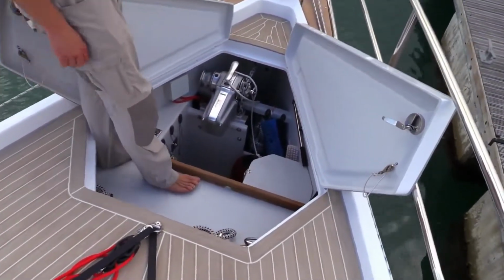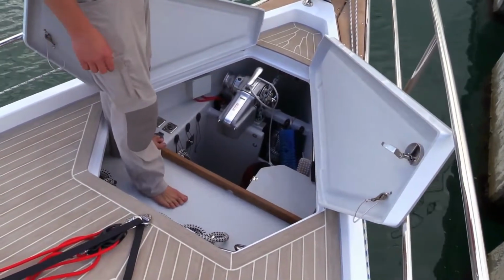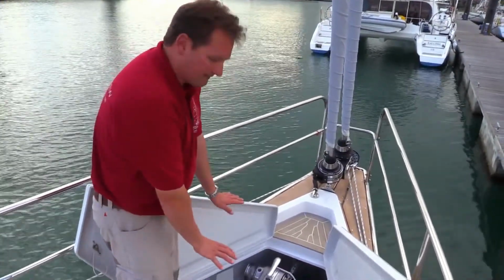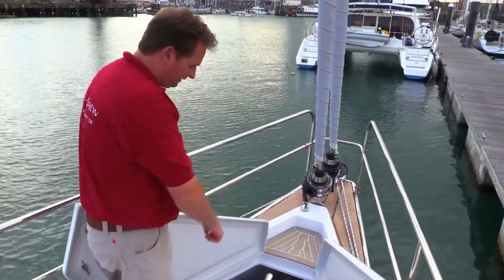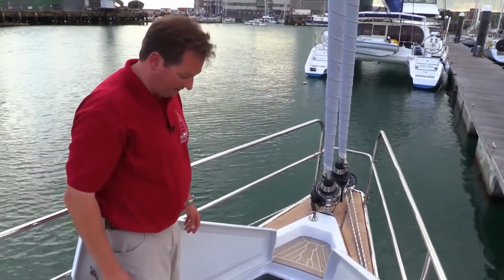This electric winch is a standard one on this boat, 200 meters of 10 millimeter chain here in the front. Could take more if you really need to. This is all covered under the deck, so if you get your anchor up, you're not getting all the mud on deck. No sheets are catching the winch. It's all nicely and clean down here.